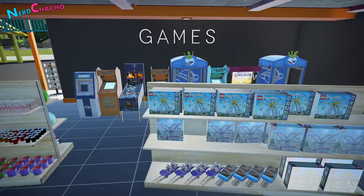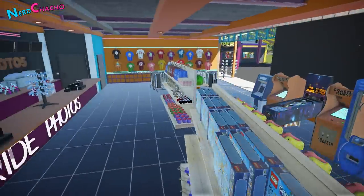So I just put a couple of grabber machines in here and a cash machine, because we haven't got one in this area of the park. And I know that guests whinge about having a cash machine and everything. So that's what we're doing here.